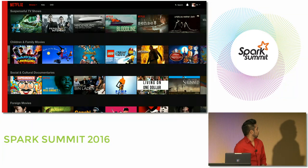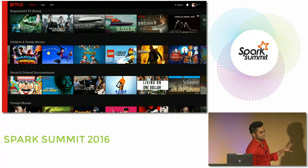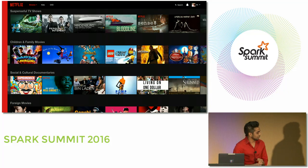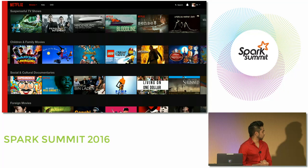I'm sure most of you here have seen this Netflix page, but did you know that Spark contributes to the pipeline that does personal row ordering on this page? We'll go into that application in the second half of the presentation. Not only that, Spark also helps us train some machine learning models which power our recommendation algorithms.